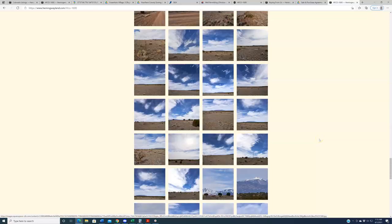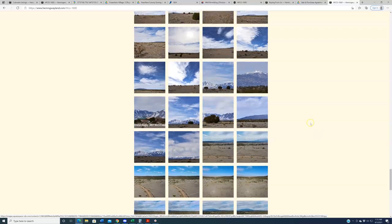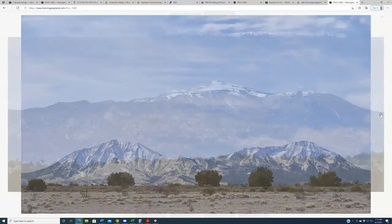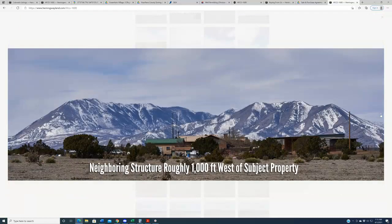So we've actually got two sets of photos in this gallery. They're mostly a repeat, but you get a better sense of the mountains and exactly how majestic and really pretty these things are off in the background if you take a look at the second series of photos with all the snow on the nearby mountains.